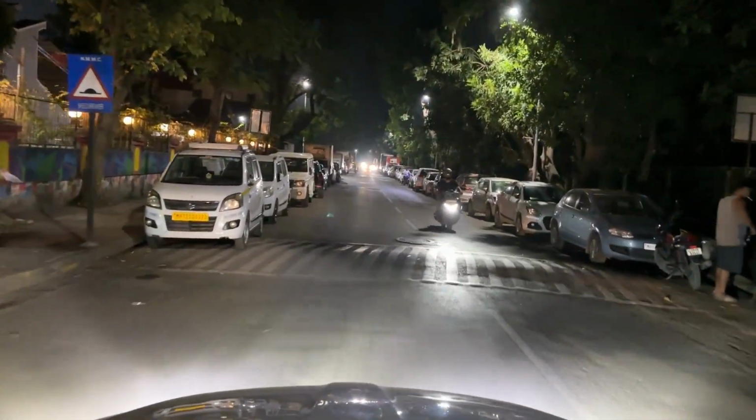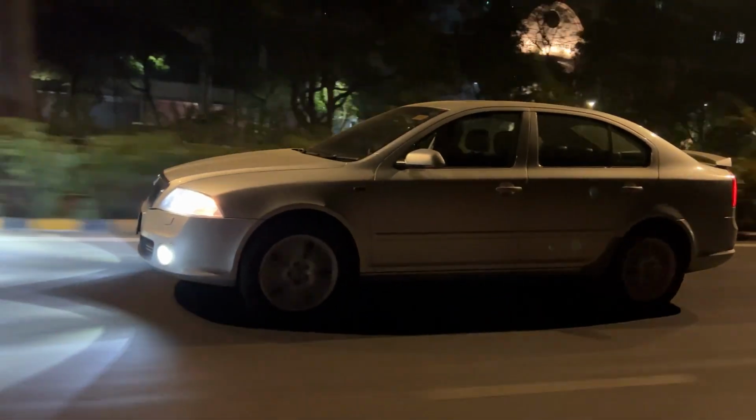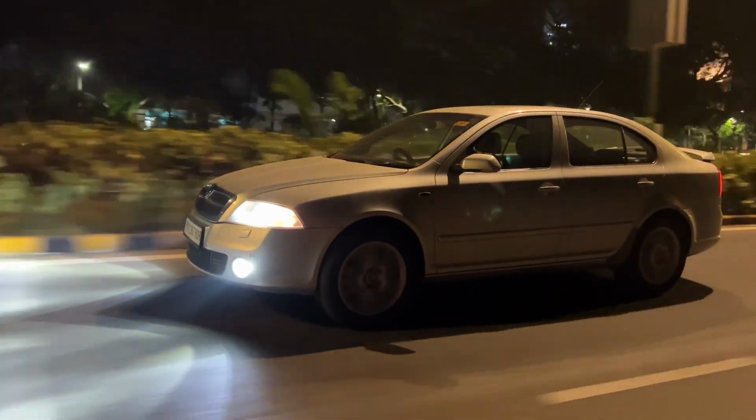And since now I am satisfied with the output of these Novsight LEDs, I'll change the high beam halogen bulbs to LEDs as well. They are H1s in my Skoda Laura.